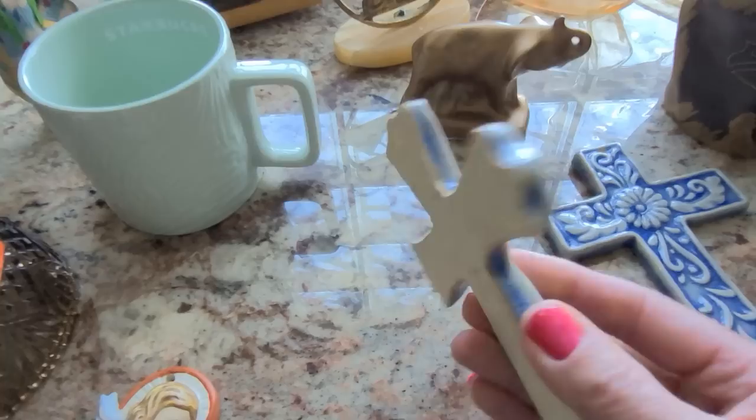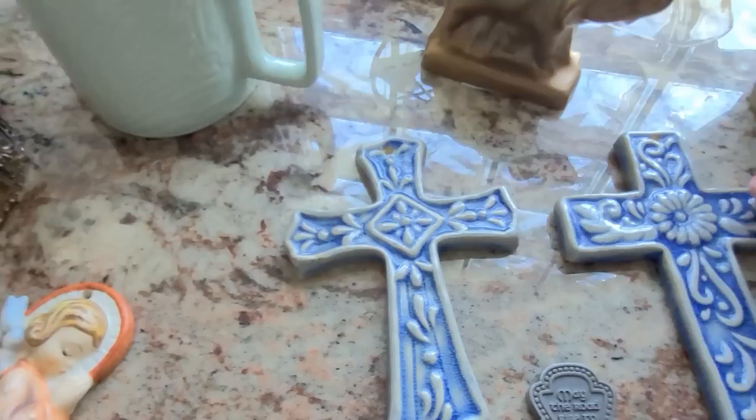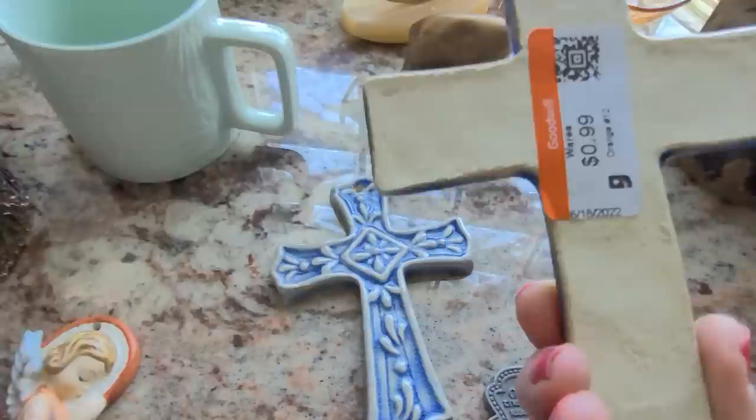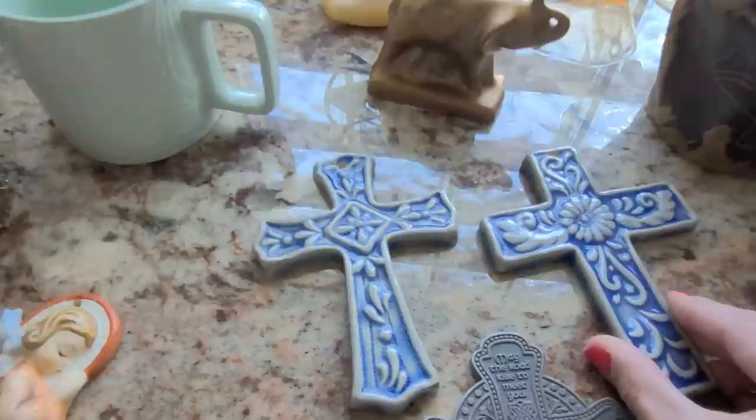I just noticed that, but you can't see it from the side or the front. Let's have a look at this one. This one has sort of scalloped edges, and this one is completely squared off, but they do match. This one doesn't have any damage at all. Paid 99 cents for these, and again, I'm going to ask $15 a piece.